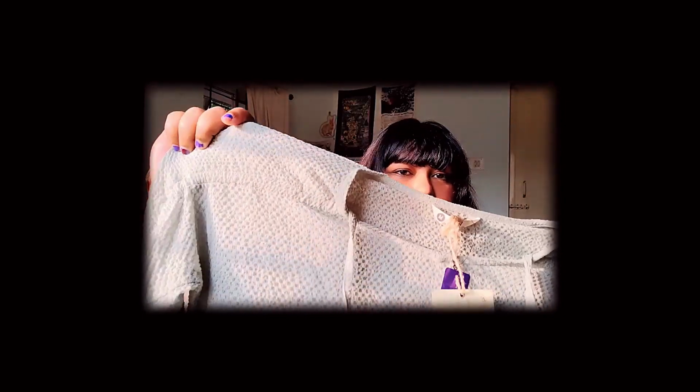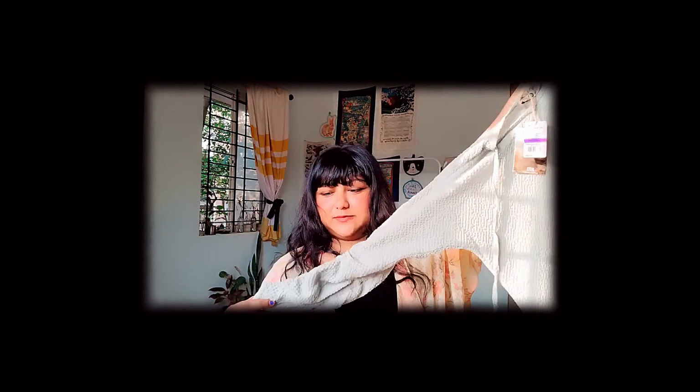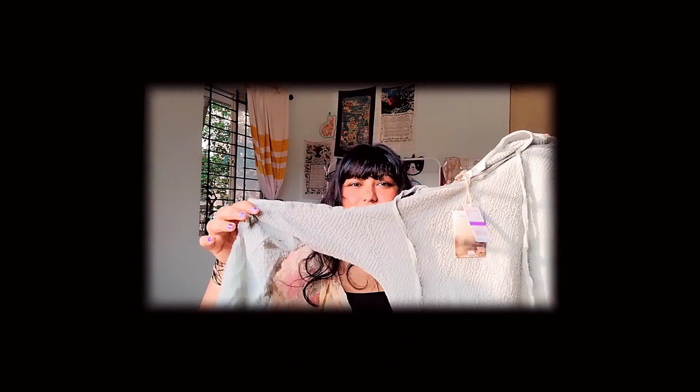So, a little bit on the expensive side, but 349 is also not bad, because this top is overall really cool, and even the material is pretty cool and durable. And the color, obviously, it's hot this season. This sage green has been going on for the past 2 years, so not complaining. I really love the color. I'm in love with this sage kind of green.